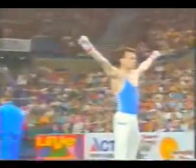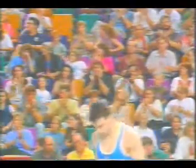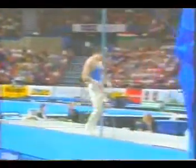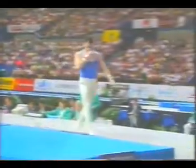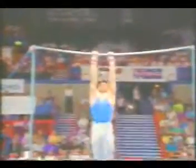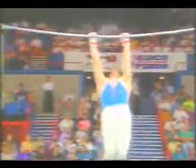Oh. A great shame for Boris Preti. You do such a good routine, and even in the air of the dismount, everything's looking good, and the very last landing, you can just throw it all away. But that's why the dismount is so hard at the end of a routine, because you are tired from doing all these other releases.